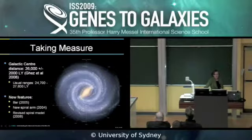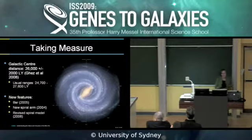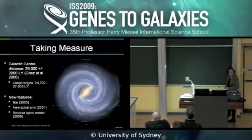So the other thing that has come up in the past few years is that there are new features found in our galaxy all the time. So in 2005, it was decided that this bar actually was a real thing here. And that was based on measurements of red stars with the Spitzer Space Telescope. And they saw that there were great big clumps in certain places that indicated that there's this bar at the center. It's not the sort of bar where you buy drinks, but the type of bar where you get nice massive stars.